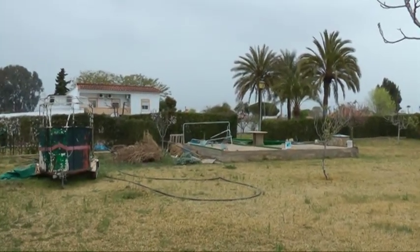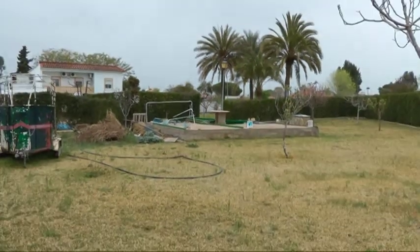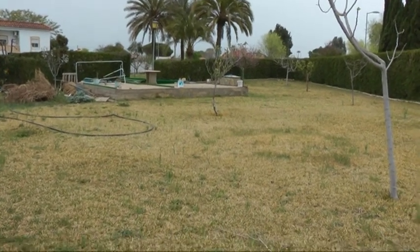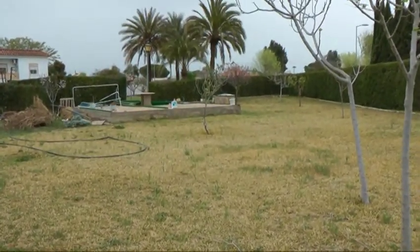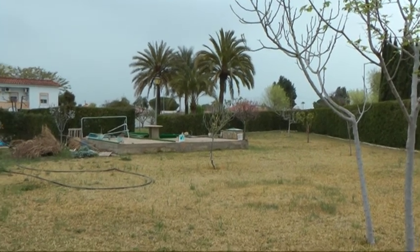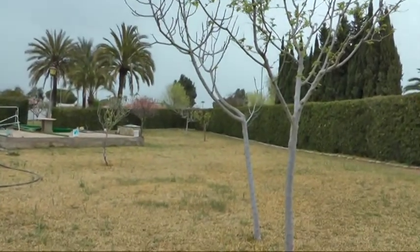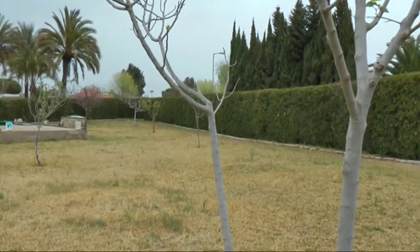So they could come in through that gap right there into their large piece of land here. We're seeing it at its worst because obviously we're late March now and the grass is all burnt and yellow, but give it 6-8 weeks and I'm sure there's a hell of a difference. Nice and green. All these trees that are just starting to leaf now would obviously be full.